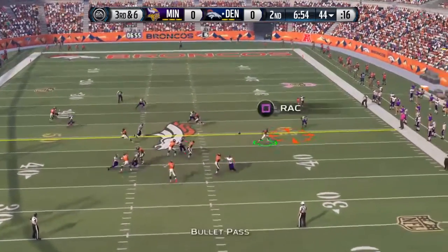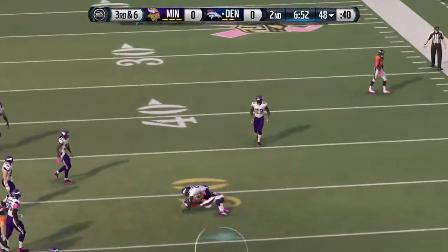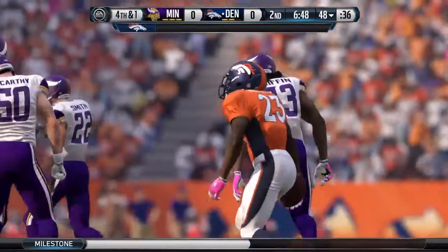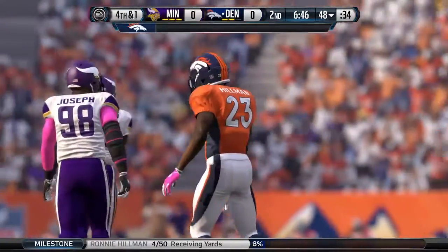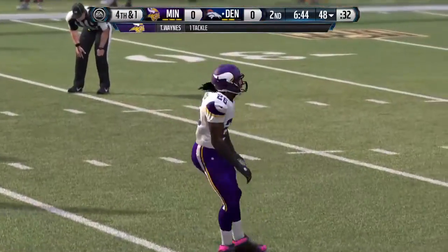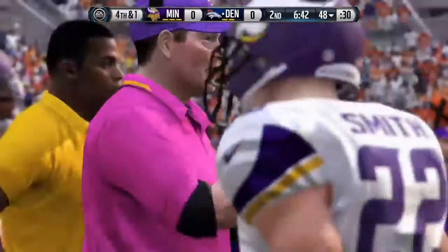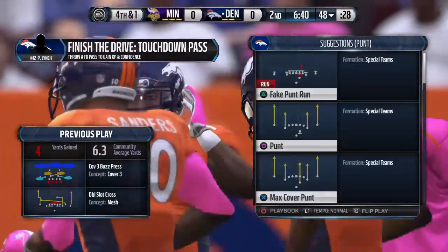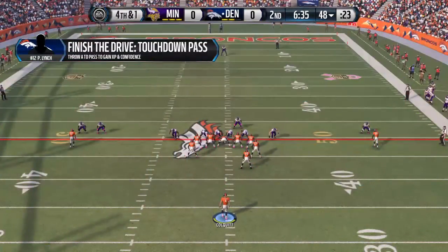They'll go shotgun here. It's caught by Hillman. You know, as a quarterback, sometimes you got to trust that arm and throw the football past the first down marker. There were guys open, but no, he takes the safe route, throws it short, defense makes the tackle, and here we are staring at a fourth down.